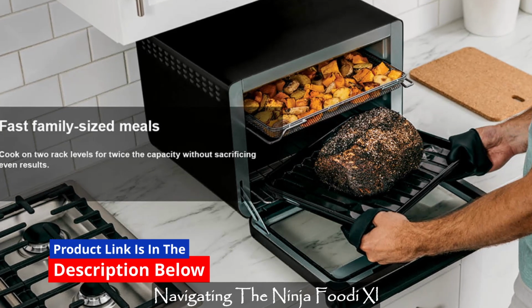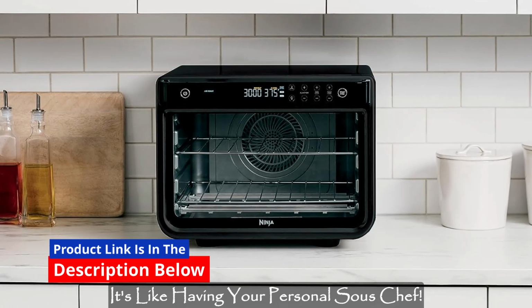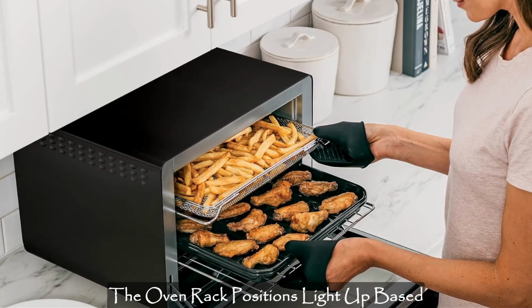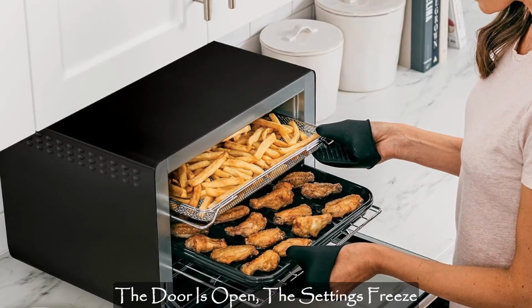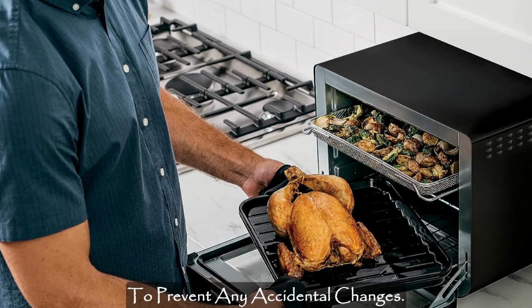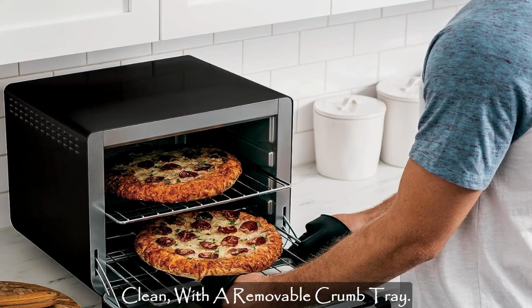Navigating the Ninja Foodi XL Pro Air Oven is a breeze, thanks to the digital display handle. It's like having your personal sous chef. The oven rack positions light up based on your selected function, and when the door is open, the settings freeze to prevent any accidental changes. Plus, it's incredibly easy to clean, with a removable crumb tray.